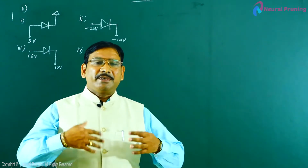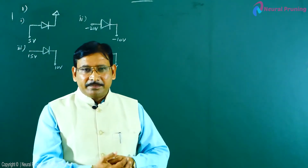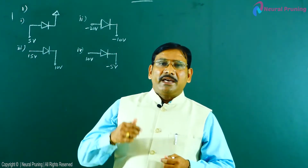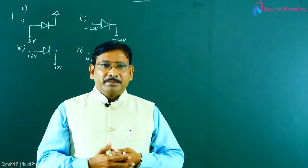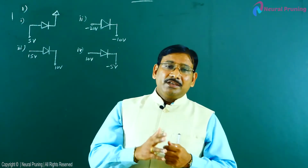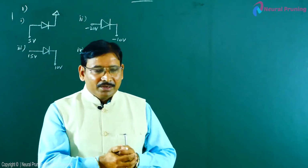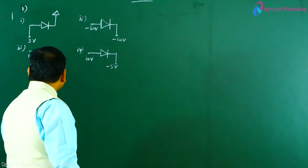So in most of the textbooks, most of the teachers will say forward bias means when the P type is connected to positive and N type is connected to negative, the diode is said to be forward bias. But in most of the real-time applications, the diode is not always going to be connected to the battery. So it will be connected in various ways in a circuitry.